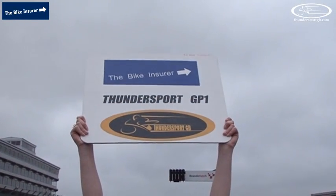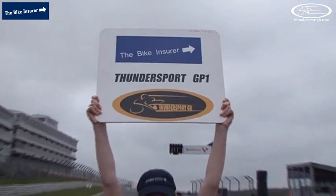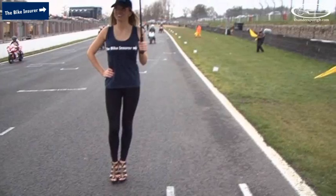Welcome back to Brands Hatch here in Kent. The bike insurer Thundersport GP1 Race 2 is up next. We have a number of riders missing from the grid. Ben Grindred, who fell in Race 1, isn't there. Rob McNeely's not here. So we can see number 3 Adrian Clark and number 47 Daryl Dance.